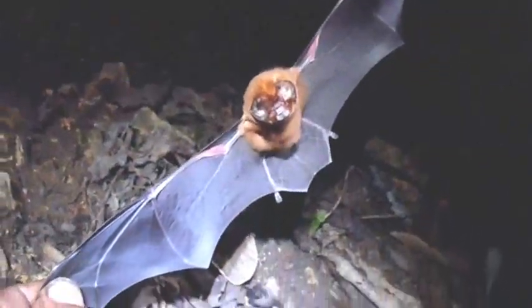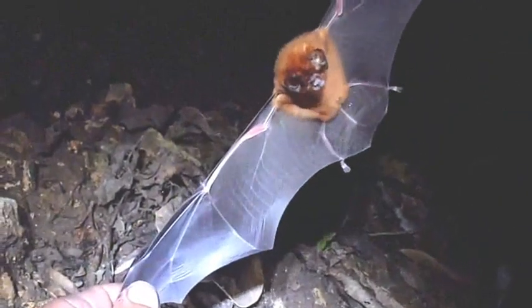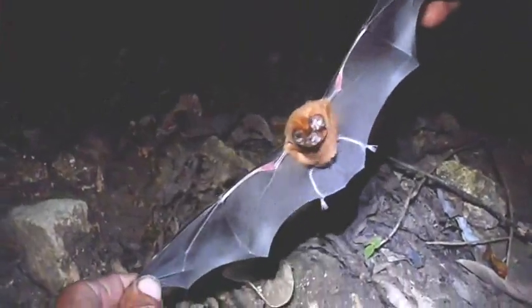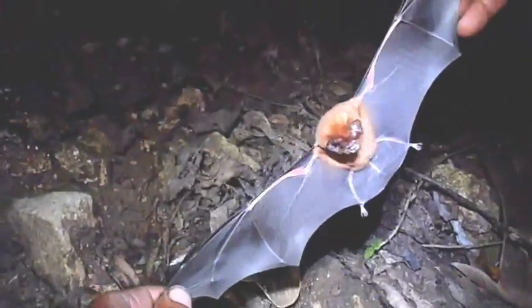Okay, this is Kingston holding a Mormoops blainvillii. Bert, is it blainvillii? Blainvillii. Mormoops blainvillii, Antillean ghost-faced bat. As you can see, it's actually quite a cool bat and a beautiful color too. And these are spread right out. It's fairly large, so you get Kingston's hands in here so you can see it in perspective.